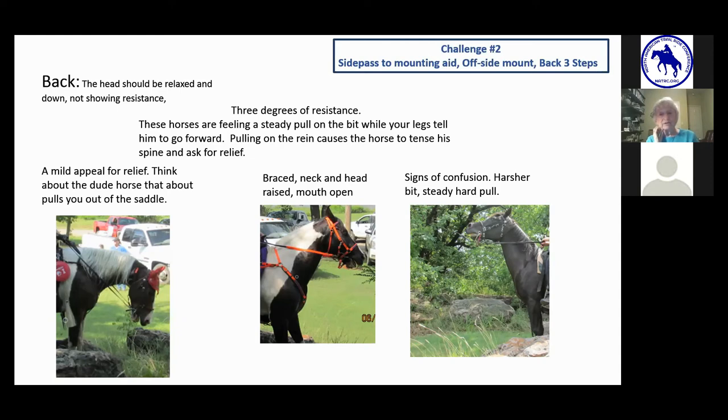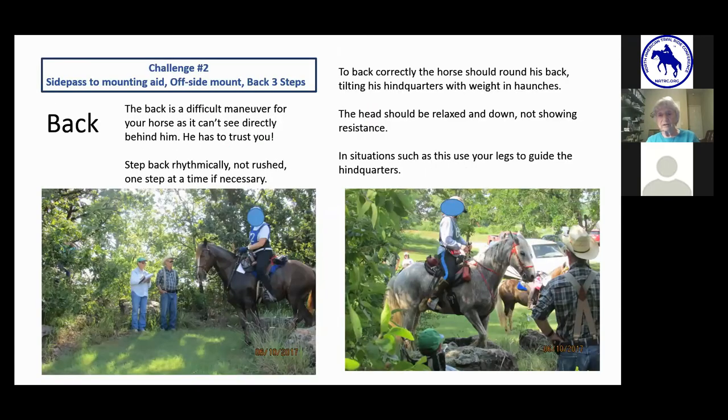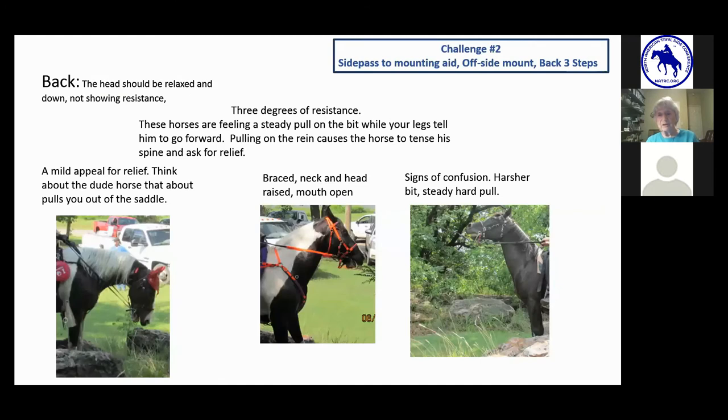And the third one, it's a sign of confusion. It's a harsher bit, and it's a steady, hard pull. And you can see the... there we go. Okay. Then here you can see this, it has a shank bit, so a curved kind of bit, and it's a straight line, you can see the pull. Okay.